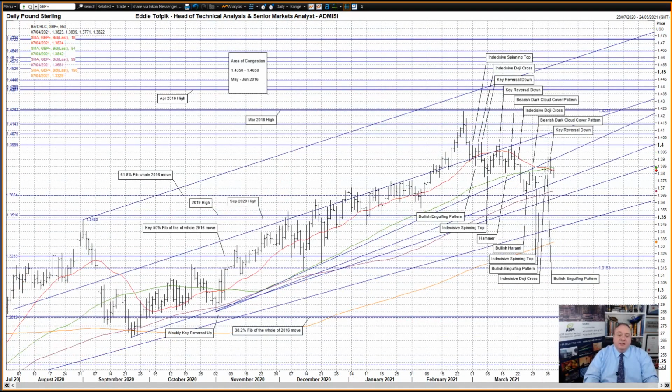Cable, aka sterling against the US dollar. A really interesting reactionary key reversal down yesterday, and thus a possible two-day pipe top as well. It seems the broken original November 2020 to March 2021 uptrend, currently 139.04, still has some influence, as it was seemingly this that prompted the turnaround.